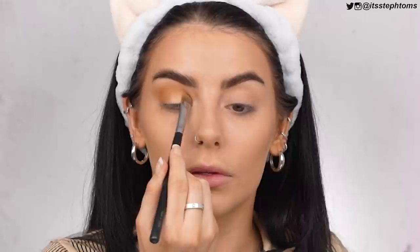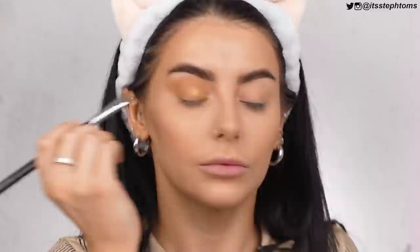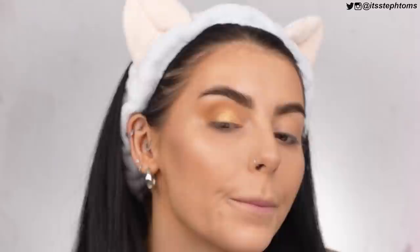The shimmers are pretty pigmented. They blend out a lot more as you start to blend them. They're not as intense. But that was literally one tap, and I've done pretty much my whole lid. It does look a little bit dry, so I'm going to go with a slightly dampened brush and just see how it works when it's slightly dampened. Ooh. Can you guys see that there?